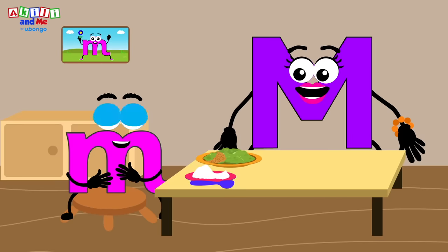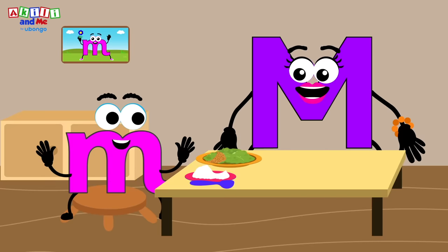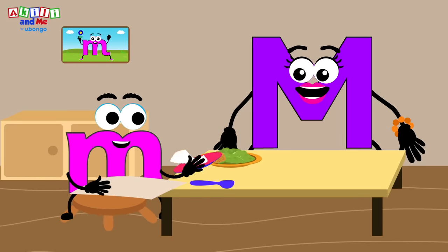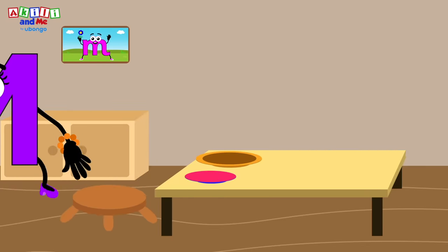There's still so much food left. Great idea, letter M. Let's take the food back to the Swoopalulu to share with all the other letters.